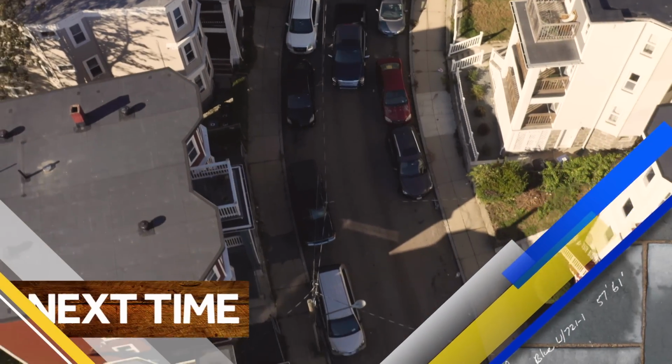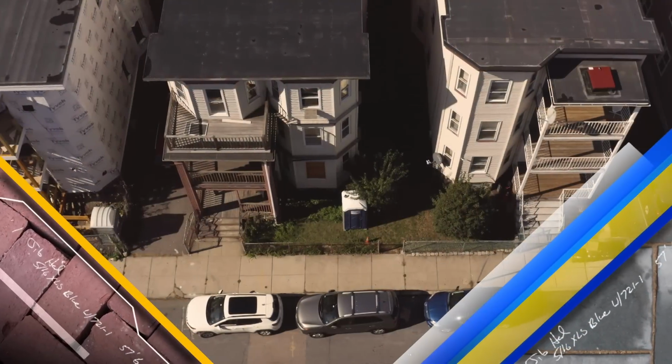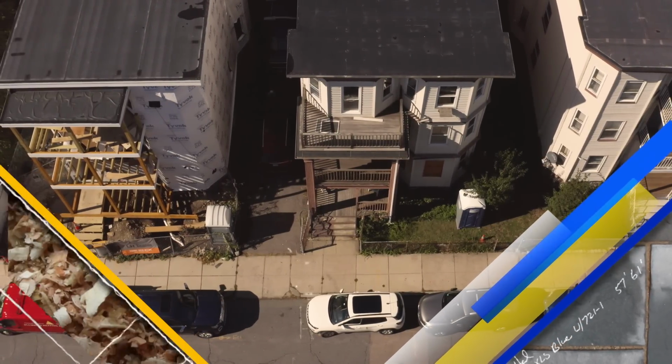This Old House. Today we're working on our own triple decker. The homeowner has been living in it for almost 40 years. Unfortunately, just over a year ago, the house had a fire.